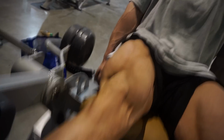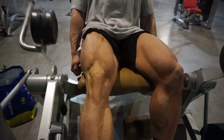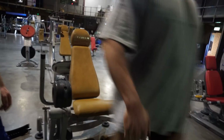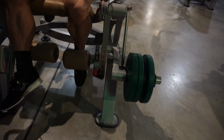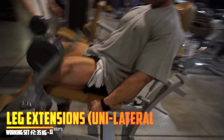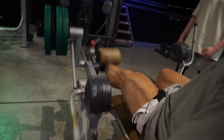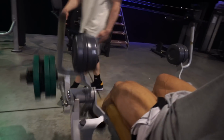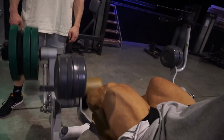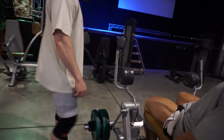Now, with the weight you use on a leg extension, it is very important that you don't choose a weight that is too heavy, no matter if you have joint issues, because if you choose a weight that is too heavy, your range of motion will be too short. And by the way, I'm also doing this unilaterally. Why? Because my left leg can use a little bit more mass compared to the right leg in totality. So using the weak leg first and then matching the reps with the strong leg fixes that over a long period of time.